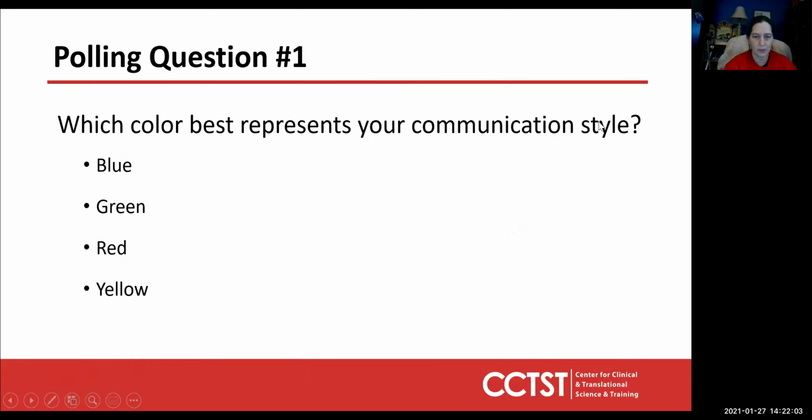So we should have our first poll up, and we're going to ask you, did you get the poll up there? Sorry, I'm not very good at this. Which color for you had the highest score? Sorry, everyone. I'm trying to launch the poll. It's giving me another error. Oh, okay. Well, we don't need to actually run the poll.